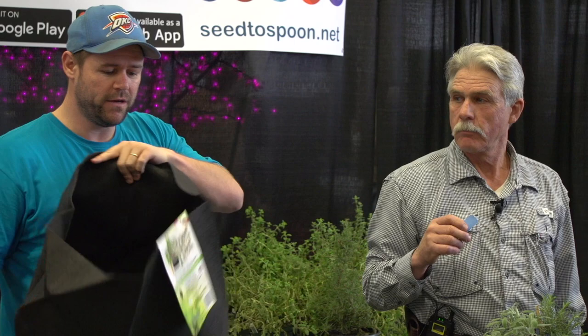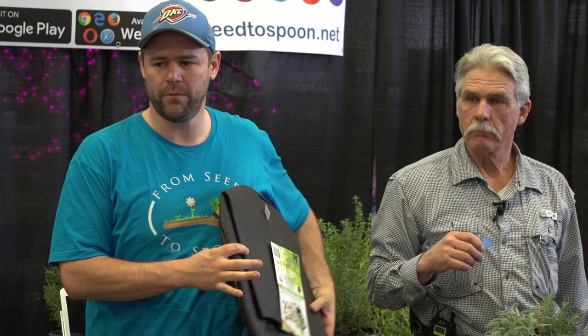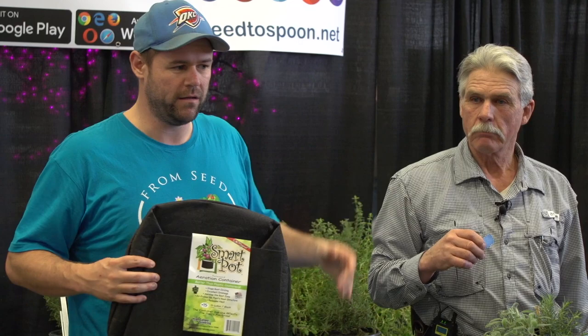Whenever I was growing potatoes in the ground, I would ruin like half of them. I'm trying to dig and I end up cutting a potato. So that's how you can prevent yourself from doing that. And the kids love it when I just dump these in the barrel and they're digging for potatoes. They love it. This is a 15-gallon.